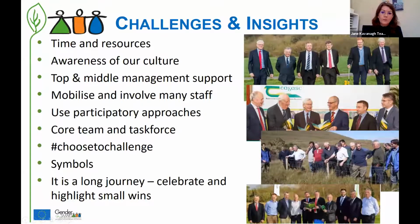Okay, so some of these we have discussed already, but just to share Teagasc's experience to date in terms of developing our gender values and developing our gender equality plan, and then beginning the implementation of our actions. So these are just some of the challenges and insights that we've come across. I suppose the biggest challenge that we've had is in relation to time and resources, as I'm sure many organisations have, and we've discussed that briefly there.